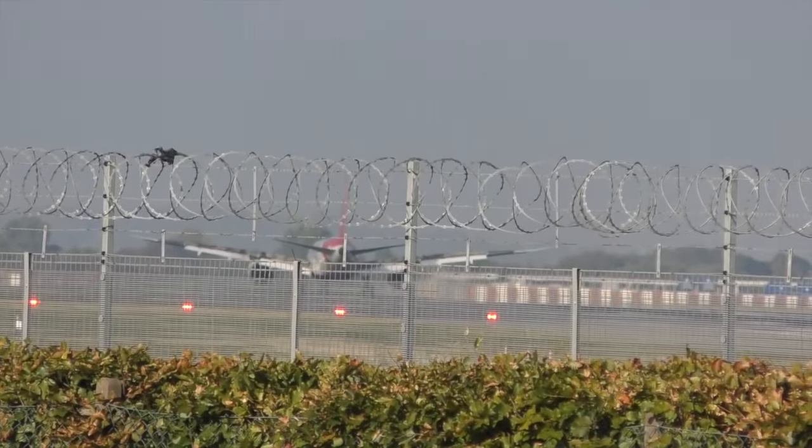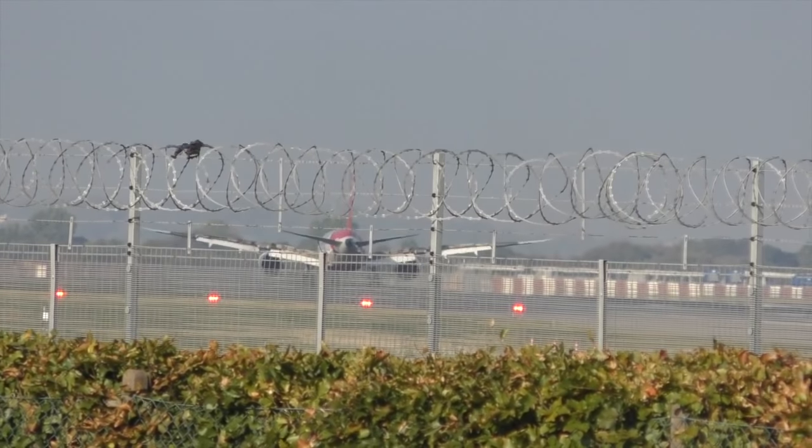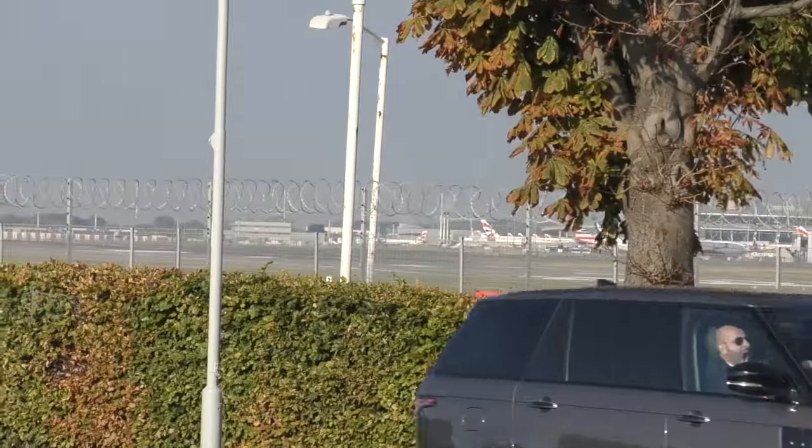Well, that's true. Air India, in a very vulnerable position at the moment, that their government is pushing them into. Yeah.